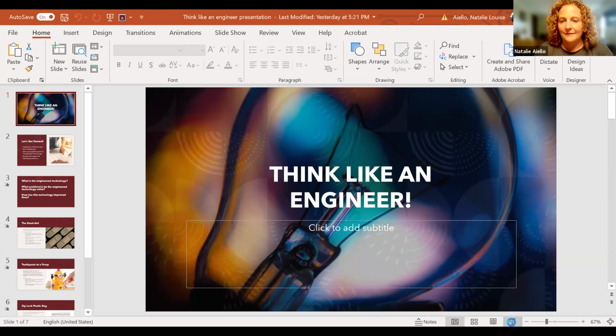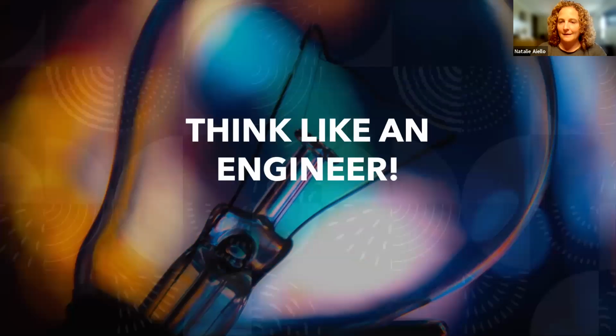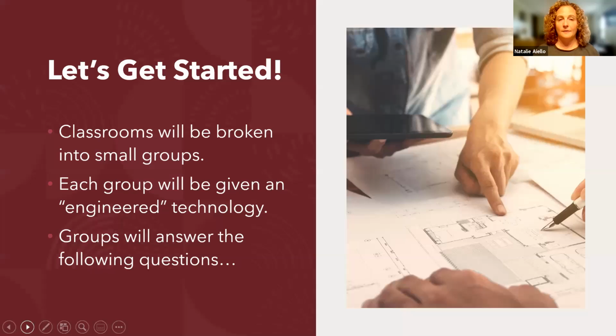Okay, can everybody see my screen? For the activity that we're going to do today, and teachers, if you aren't ready for this yet, we'll get ready for it, we're going to talk about how we can think like an engineer. We're going to talk a little bit about technology, because part of getting to think like an engineer is experiencing how they work through problem solving.